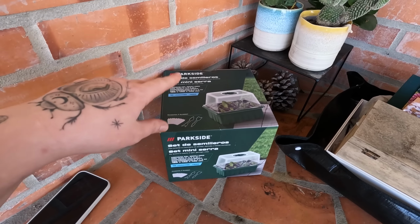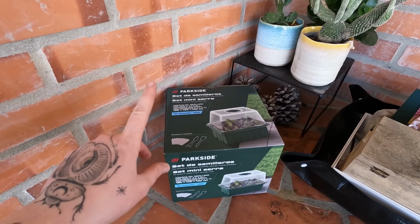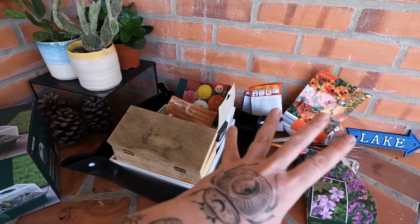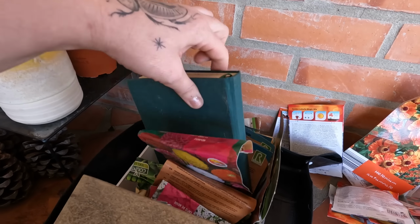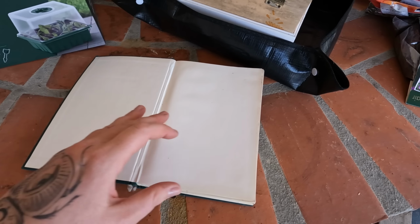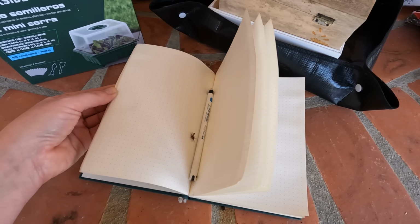I picked this up in Lidl and it looks like there's 12 little sections in each one and there's 10 all together, so I can plant all my seeds in there. This is my seed store at the moment, and I've got here an old journal. Well, not old, it's from when I did my first spring garden. And let's see. Oh, hello, little cricket.